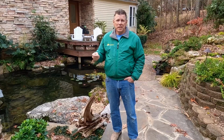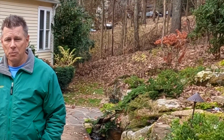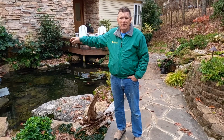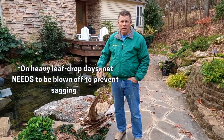We're going to talk a little bit about the leaves falling and what needs to be done with your water feature during that time. There are different ways that you can handle this. You can get your pond netted, or you can choose not to net your pond. I choose not to net my pond. What I find is that I have to clean my skimmer basket out sometimes twice a day in order to keep the water flowing. If I net my pond, I don't have that issue.